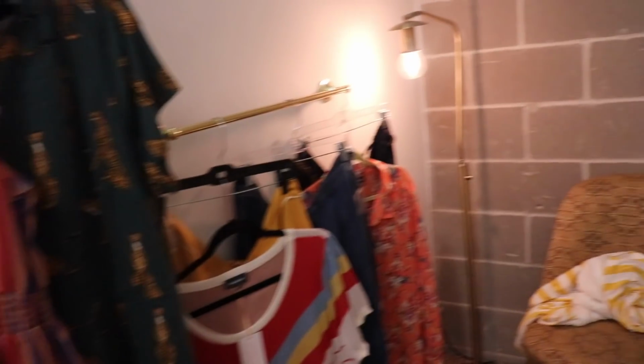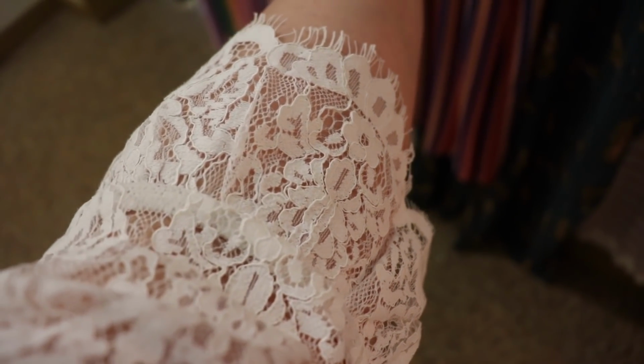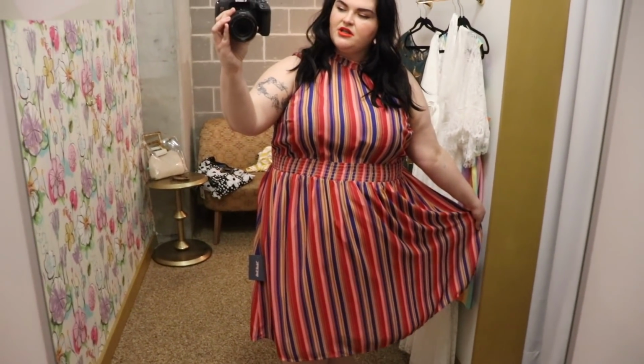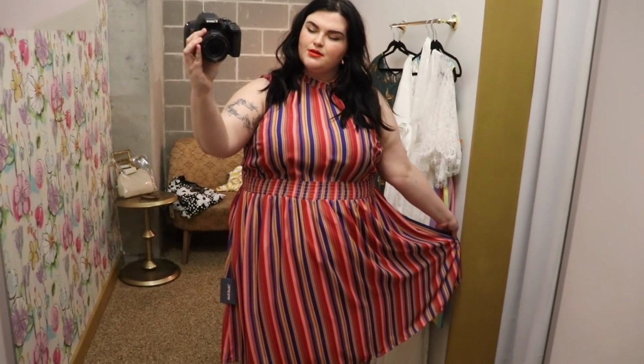And let's see what's next. Oh yes, the sleeves. I just wanted you to see the sleeves because they're beautiful and detailed. That was a quick moment of sleeves. I loved this dress. This was so fun and comfortable, and I love the mock neck on it. I think it just brought something a little bit different. It does have an elastic waistband.